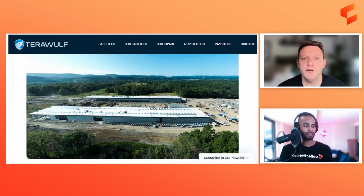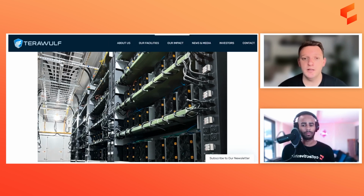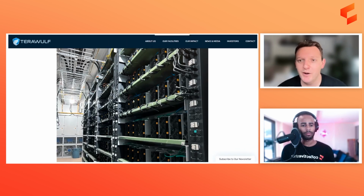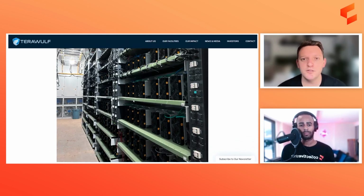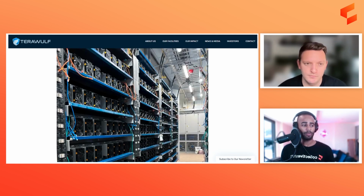The US is definitely playing a bit more of a part in the sense of 24-hour power, being that there are more options for nuclear as well as hydro. TeraWulf, it's something that I know they've been working on for quite a while. It's definitely a little bit envious in the sense of their position, but it's pretty cool and exciting for the industry as a whole. Yeah, right. You can see some of their pictures here. They seem to be serious.